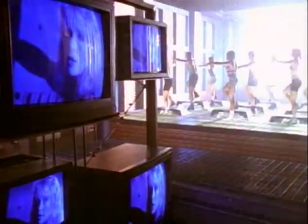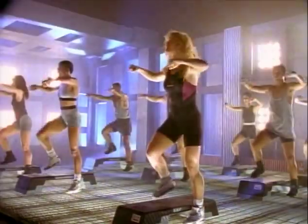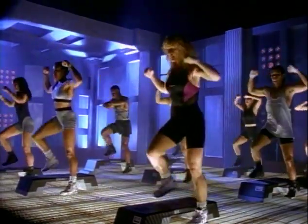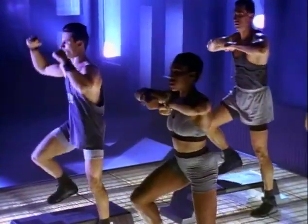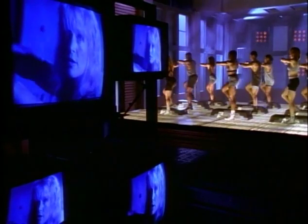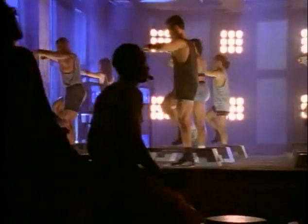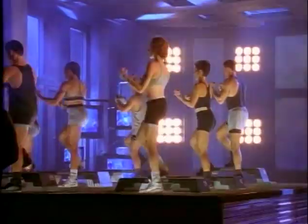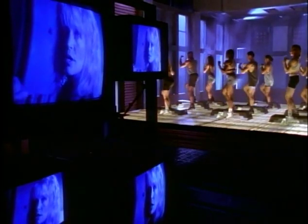Press. All right, let's take these same arms out to the side. 4, 3, 2. Take these same arms up above your head for 4. 4, 3. 2 more. Chest out, shoulders back. Take these arms back to the side for 4. 4, 3, 2. Last one. Take the arms back down for 4. 4, 3, 2. Last one.